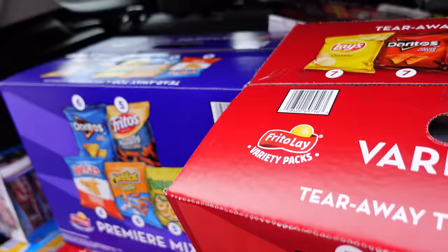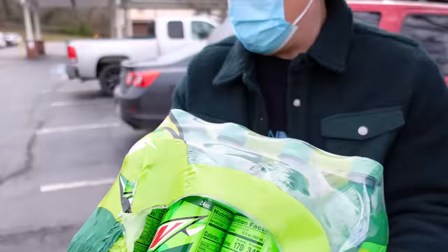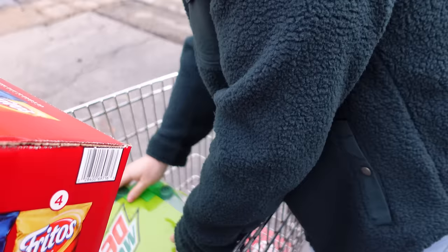All right, let's load up our product for the first two machines. I'm just gonna kind of get this out of the way. Stick that down there, and we will attack these drinks. Why do you load the drinks in first? Because I don't want to squash all my potato chips. That's right. And my candy bars, and my honey buns, and everything else.